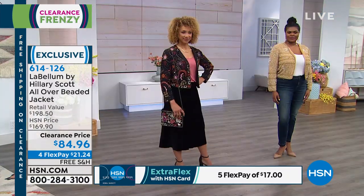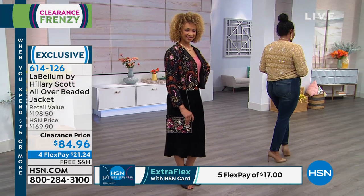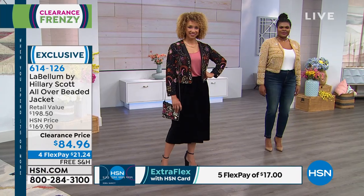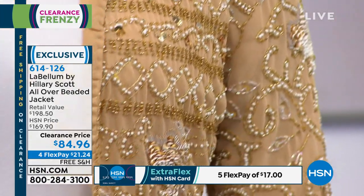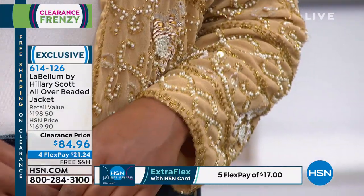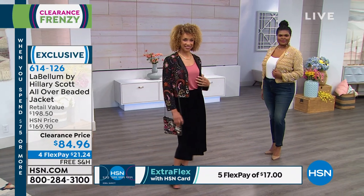Linda, I'm glad you mentioned that it's not heavy, because I know you have, as well, picked up sequin jackets that weigh a ton and add tons to your frame, which we do not need. That's right. It's just so flattering. And where it hits you on the hips, that's a nice little feature.